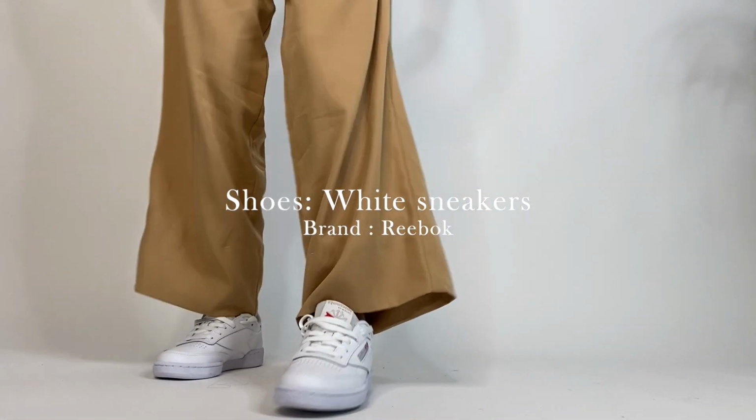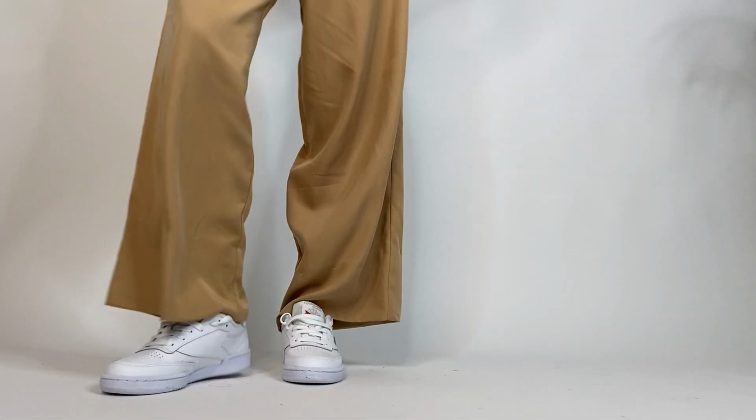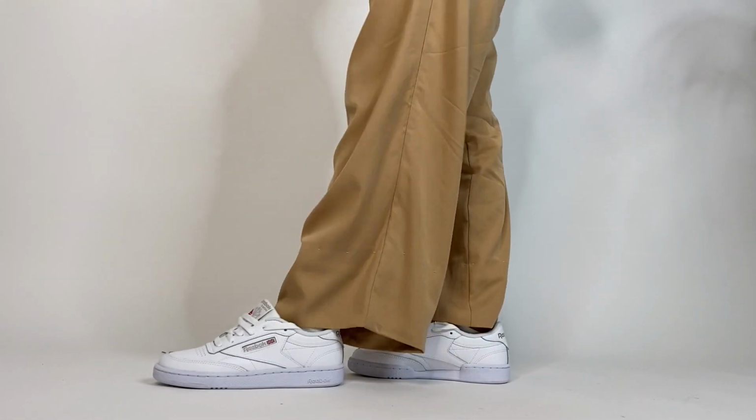Okay, last but certainly not least, it's shoes. First things first, you need a good pair of white sneakers. I am a firm believer that you can wear white sneakers with everything and still look put together. They're super comfortable if you want to go to the office or if you want to go grocery shopping. They're acceptable everywhere, so that's why I like to wear white sneakers.